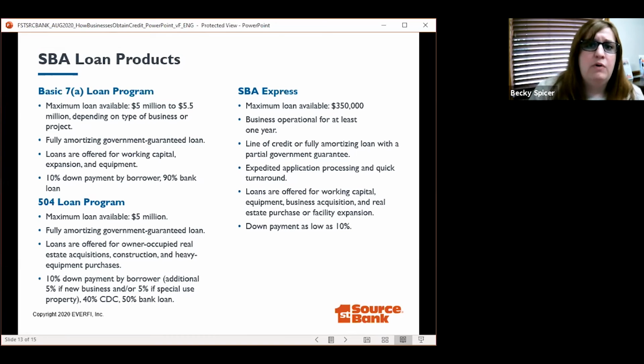One of the other things I want to point out is the very bottom line that says 10% down payment by the borrower, which you might remember from earlier, I said in traditional, you're looking at 20%. So sometimes if you're building a building and you want to have some cash on hand, maybe you only want to put 10% down, or maybe you only have 10%. So that's something you can look at doing, SBA versus traditional. You will actually have to put less money down. So it's definitely a perk to the client on that end.